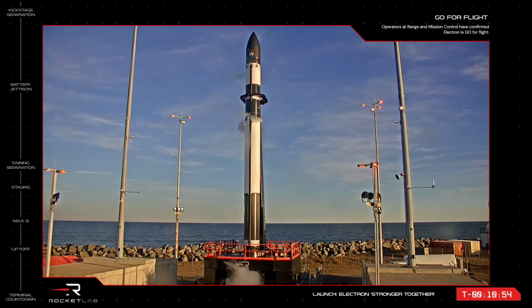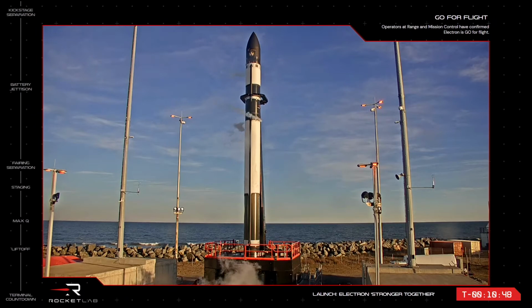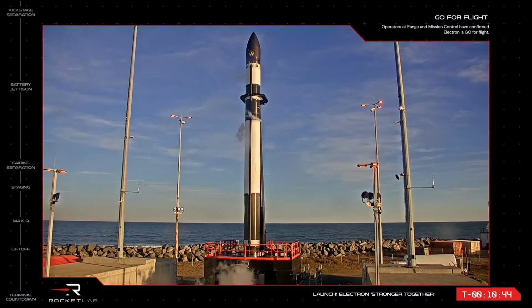So as we approach T minus 10 minutes and 40 seconds, Mission Control are reporting all systems on the vehicle are healthy and will be proceeding with the remainder of the count. We are still targeting liftoff at 18:38 local time or 22:38 UTC.